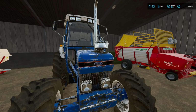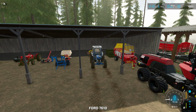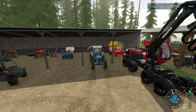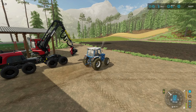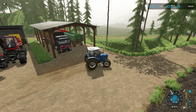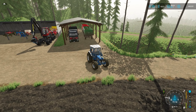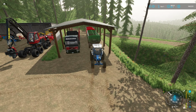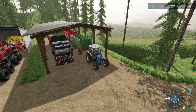Anyway, what we need to do next is harvest. We need to harvest both of our fields that are up there. So we've got a barley field and a wheat field behind it. And this is going to be first time harvest on both of those fields as well. We are going to need a trailer though for this harvest.